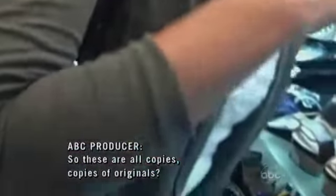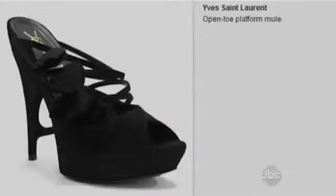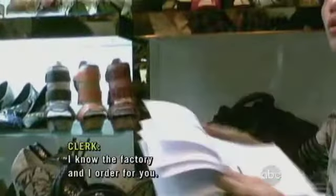A major tip-off, they were shipped from China. Most designer shoes come from Italy. Counterfeit expert Susan Scafidi's not surprised. Not in the least. Statistics show that in both Europe and the U.S., more than 80% of fake fashion comes from China. So we went to China and quickly found many markets like this selling those fakes. So these are all copies of originals. Yes. They even offered us copies of shoes from upcoming designer collections that hadn't even hit the stores in the States.